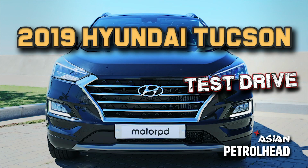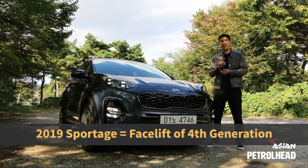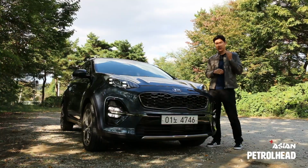Just like the 2019 Hyundai Tucson, the 2019 Sportage is a facelift version of the 2018 model year. So let me show you what has changed inside and out, and even tell you how it drives compared to the Hyundai Tucson.